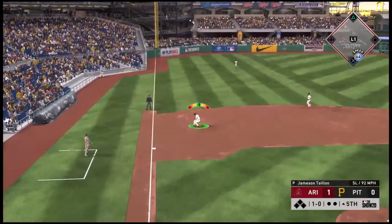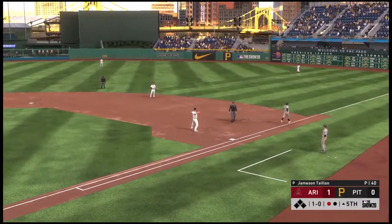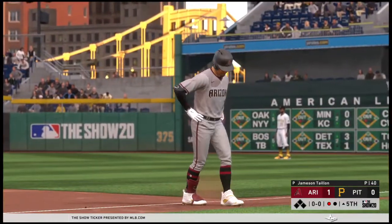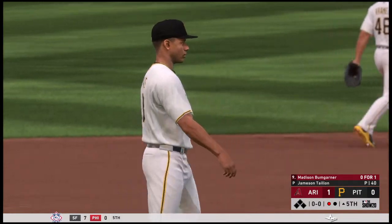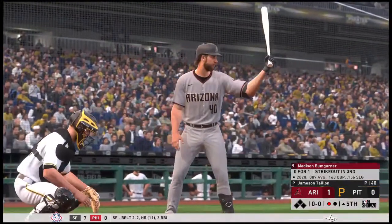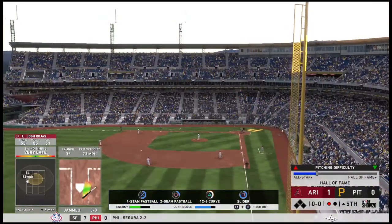A swing and a ground ball to third. And the 5th inning will start with a ground out, 1 away. Now batting, the pitcher, Madison Bumgarner. So the bases are empty with 1 man gone. And the pitcher, Madison Bumgarner, will bat next.